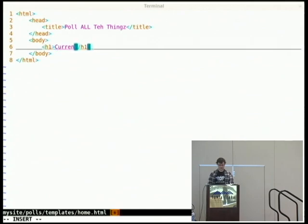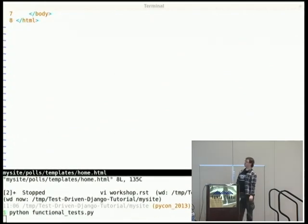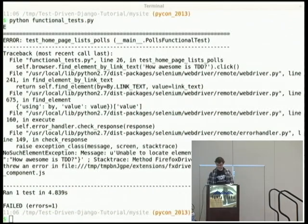And that should get us as far as this. So now our functional test gets a little step further. We've managed to put a new heading onto the page. We've learned how to use Selenium's find element by tag name. And we've learned how to use Django's templating system, which makes us much more free in how we unit test the HTML that our views respond with.